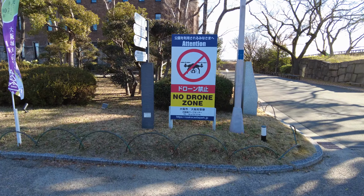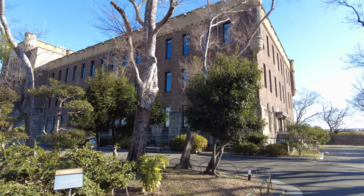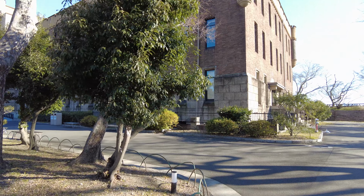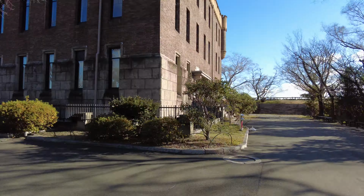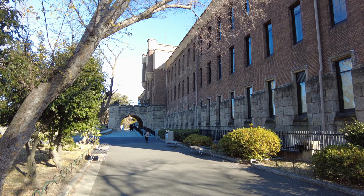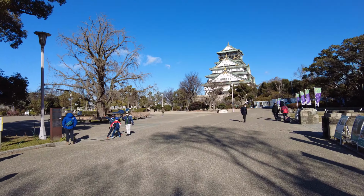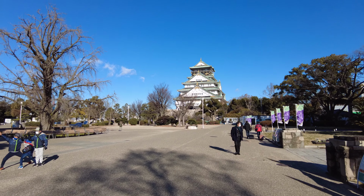Good thing I didn't bring my drone. Ha ha ha. I'm sad. There's this gigantic European looking castle inside the inner bailey. And this is a museum. We are in the central square and you see our objective.